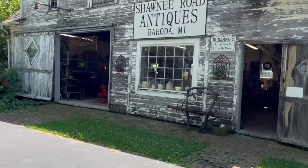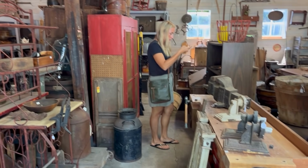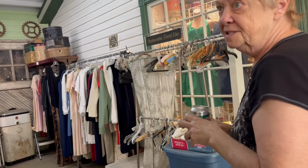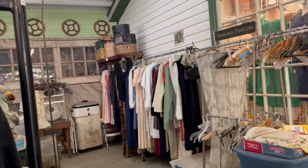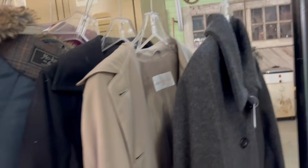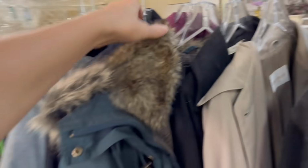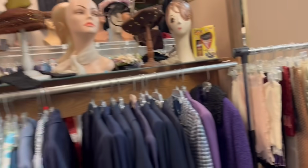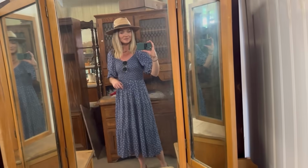Ooh, oh my gosh, I'm dying. I'm from the Flint area originally. Oh, really? So, you know, yeah. I do have a dressing room, so if you see something you want to try on, you can bring it in. Nice. Oh, you're so silly. No. You are the primary subject. I have two racks that are not priced.